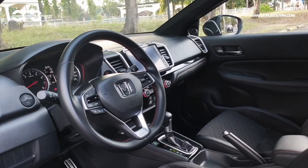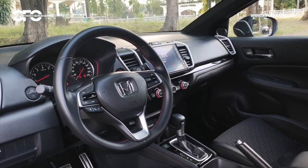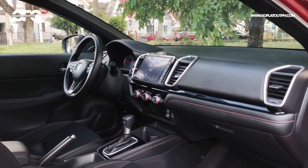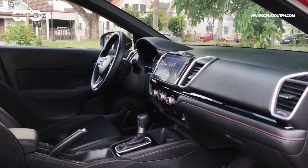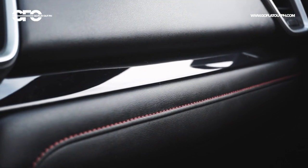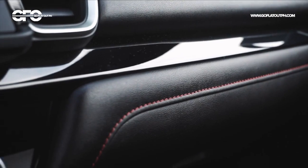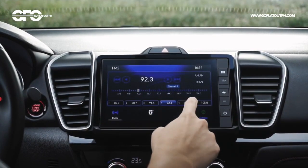As for the interior, the design looks modern, though I'd rather call it a functional rather than a stylish interior. The materials are mostly hard plastic, though that's expected in this class. Though as you climb up in the trim ladder, soft touch materials are added in the dashboard and in the center console. Particularly noteworthy in the Honda City is its all-new 8-inch touchscreen infotainment system.